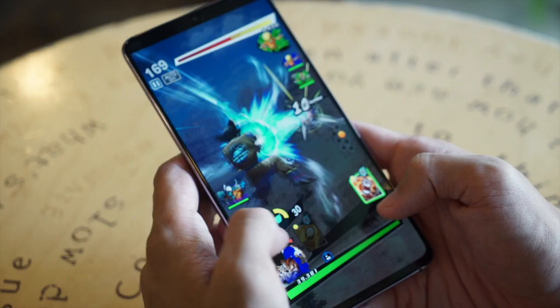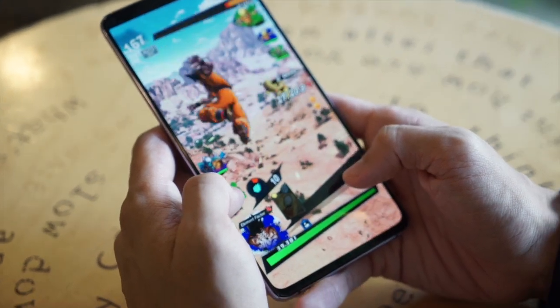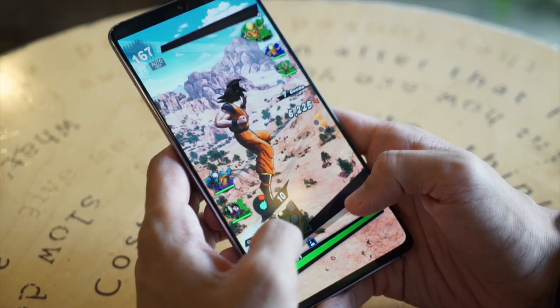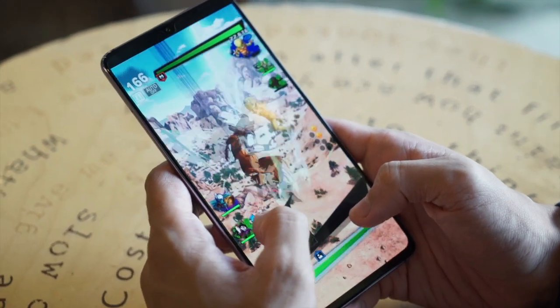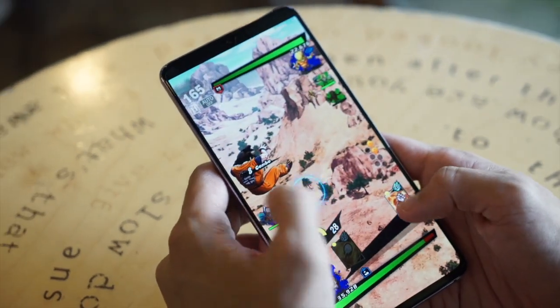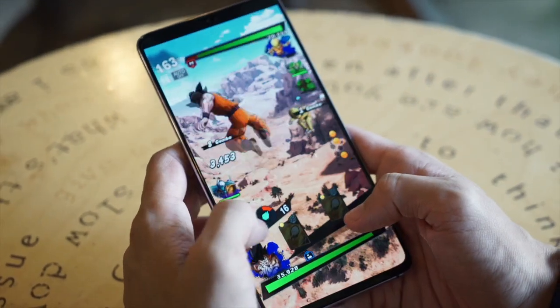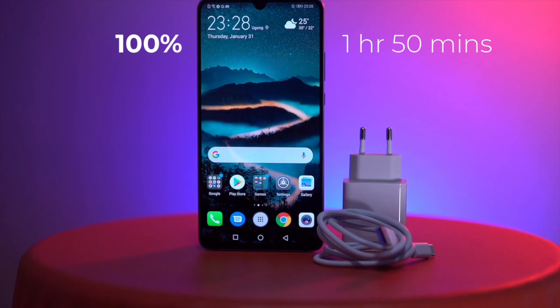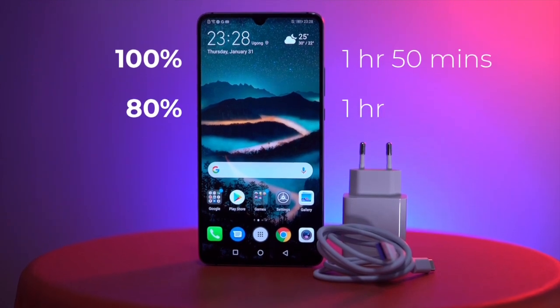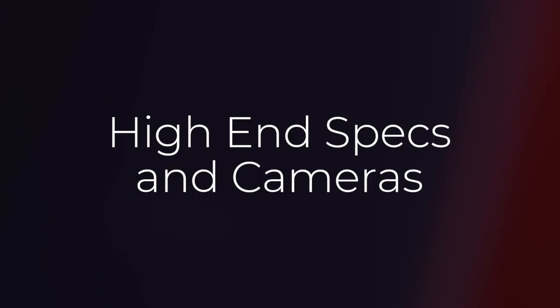As for battery life, the Mate 20X lasts like it's made out of batteries. The capacity is plenty and goes for over a day, even with lots of video watching and gaming. We could play 10 hours straight on this thing and still have over 20% left. Does it take forever to charge though? Not at all. Despite having a slower supercharge adapter, we could still take the Mate 20X from 0 to full in 1 hour and 50 minutes, with the first 80% happening in the first hour alone.